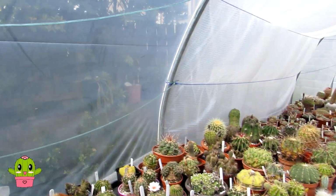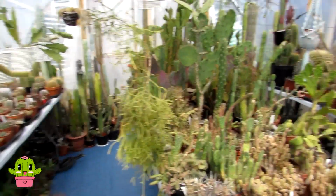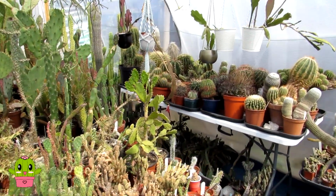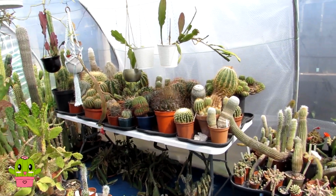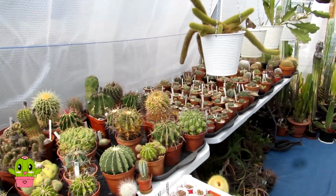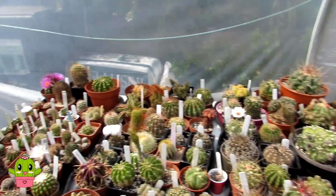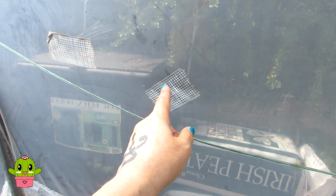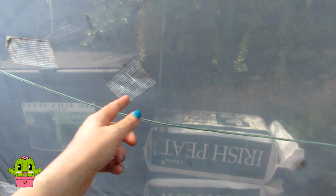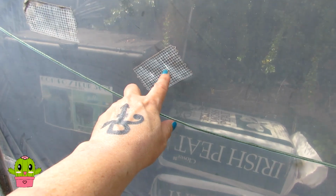The biggest problem here is we get a lot of birds, seabirds, because we live quite close to the coast, and we get seagulls and also crows and other types of birds land on the roof and on the sides. And as cute as they are, especially the baby seagulls, they're adorable, they're all spotty, their claws will go straight through the cover. And this is an example here.